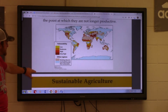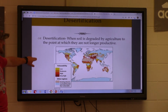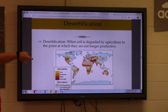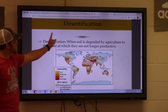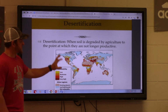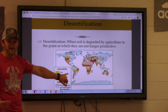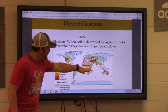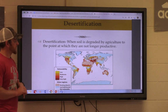Let's see, desertification, sustainable agriculture. We'll go back and talk about these for just a second. I don't want the video to go too long. Desertification is when soil is degraded by agriculture to the point at which it is no longer productive. If you look here on the map, the red parts and the yellow parts are where desertification has occurred. You see the root word is desert, okay? So anywhere you see this, there are desert-like places where they don't get a whole lot of water. Out towards Arizona, out towards New Mexico, here in Africa near the Sahara Desert, and in South America, on the eastern side, where we have a lot of desert.